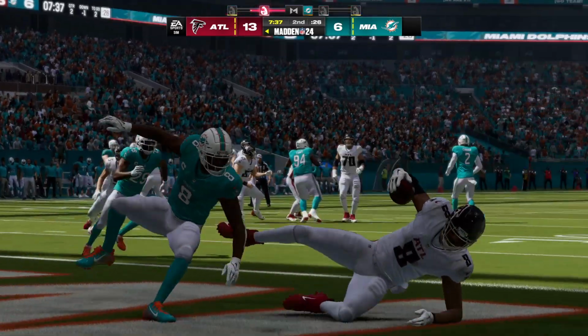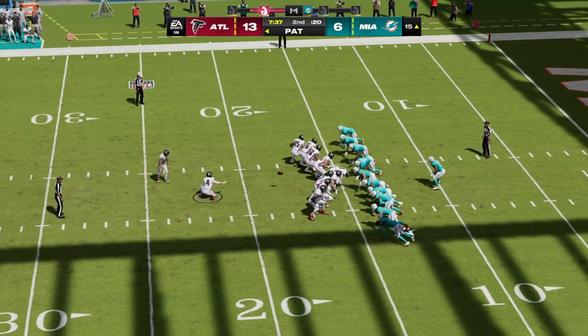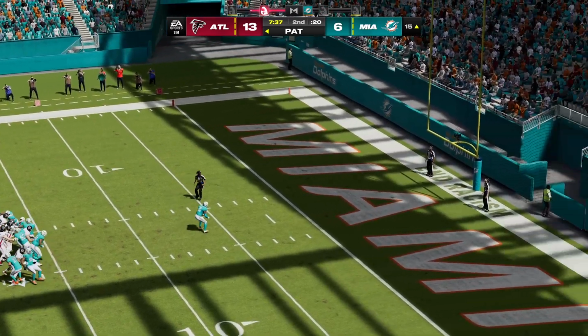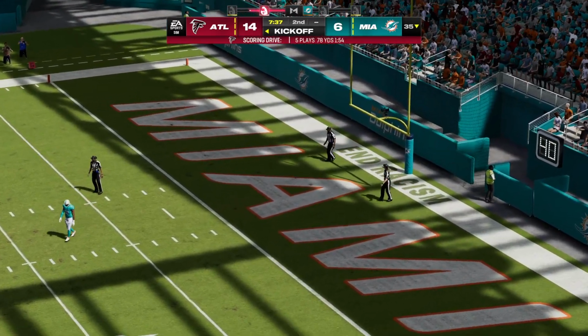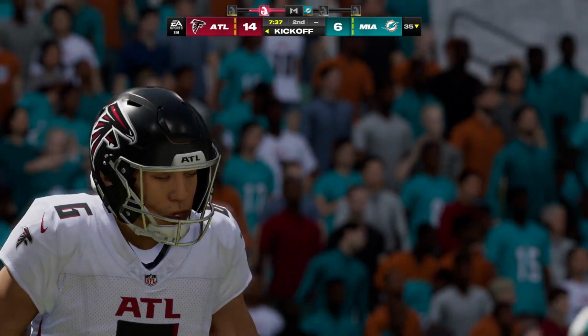And he is a reliable target. They like to get him involved. They got him involved there for the score. And they should. He's a very good player. Remember, they can use him in so many different spots, and he usually comes through for them. Koo able to connect on the extra point, and the lead is up to 8.